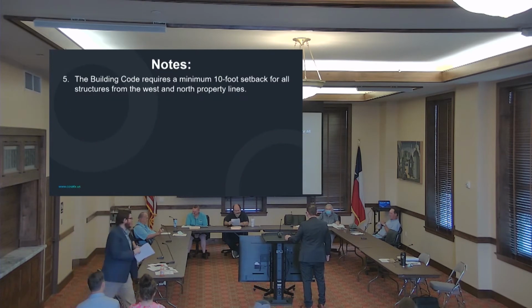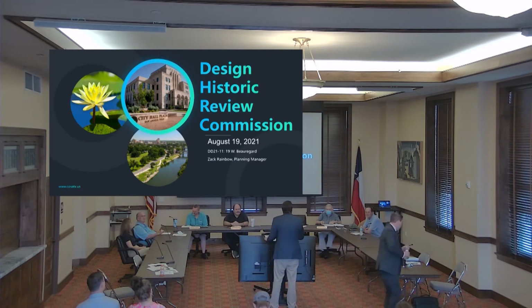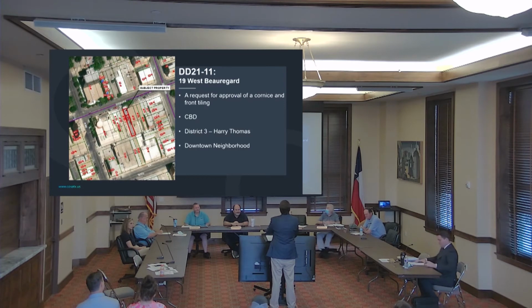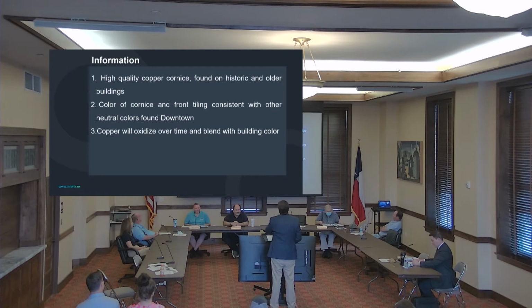DD 21-11, 19 West Beauregard Avenue. Good morning, Zach Rainbow, Planning and Development Services. This is a request on 19 West Beauregard to approve a cornice and some front tiling in front of the door. It's Zone Central Business District 3. It's going to be a high-quality copper cornice found on historic and older buildings. The color of the cornice and the front tiling is consistent with other neutral colors found in the downtown area. Copper will oxidize over time and blend with other building colors.